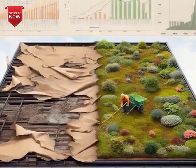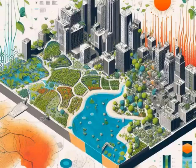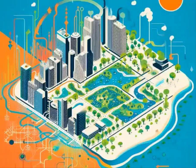Plants can shield the roof membrane from the damaging effects of sun exposure, temperature fluctuations, and precipitation, and extend its lifespan by up to 60%. Moderating temperatures by evapotranspiration and shading. Plants can cool the air and the surface by releasing water vapor and creating shade, and reduce the urban heat island effect, which is the phenomenon of higher temperatures in urban areas compared to rural areas.